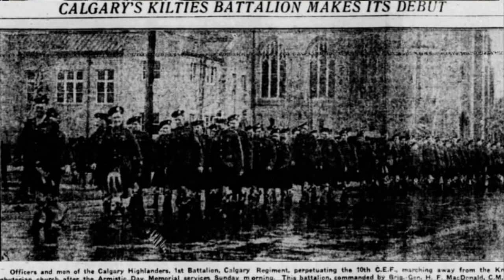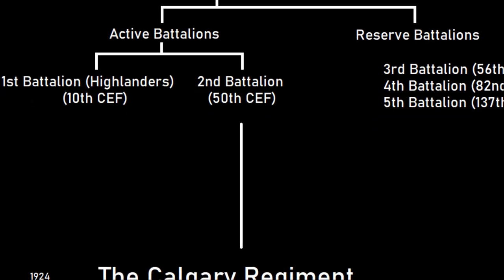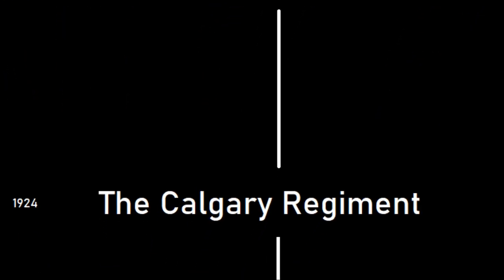The 1st Battalion of the Calgary Regiment became a Highland unit, the 2nd Battalion a regular infantry battalion. Neither unit retained the Rifle Regiment traditions of the 103rd, which quickly disappeared from public consciousness. In May 1924, the two battalions became separate regiments, the first becoming the Calgary Highlanders, the second simply the Calgary Regiment, and the paper battalions disappeared.